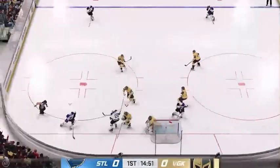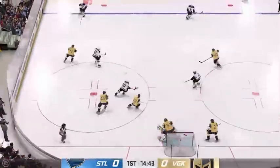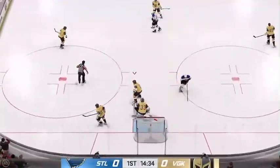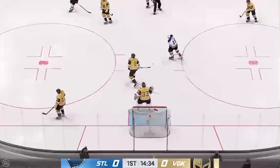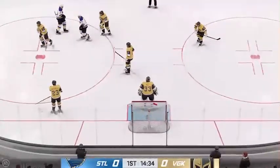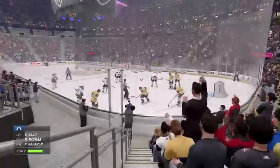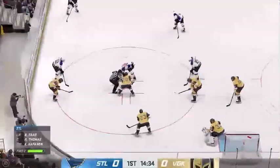From the back of the cage with the puck. Deep inside his own end, right in front. Can he get out of pressure? Under siege and finally grabs that one and covers up for a whistle. Still lots of time left in the period. Still scoreless in this one.